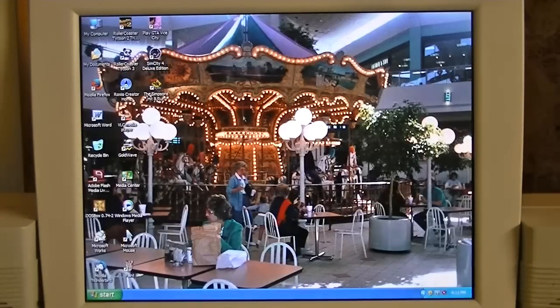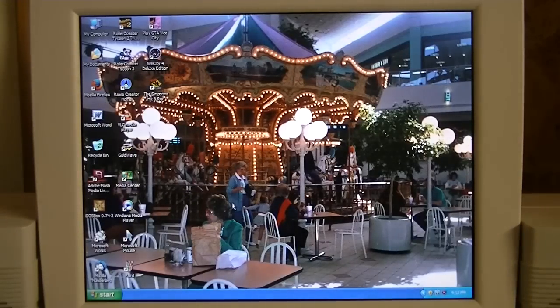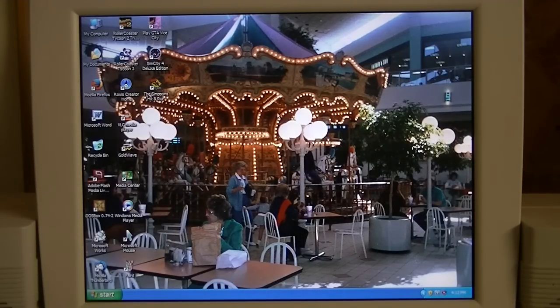So, let's check out some games on here. I've got some more games on here compared to last time, including, well, quite simply my favorite computer game ever released in the 2000s. This is a game where if I'm not too careful, I'll find myself spending an entire day on it because it's so addicting. My friends, it's SimCity 4 Deluxe Edition.